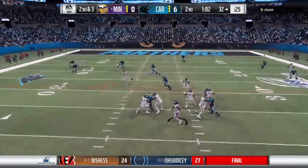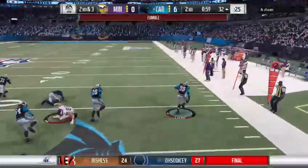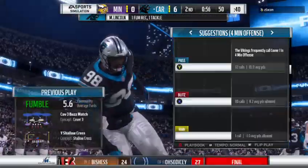He'll drop to throw. And it's a short one here, complete to his tight end. And a loose football. And he will bring this all the way back out to midfield.